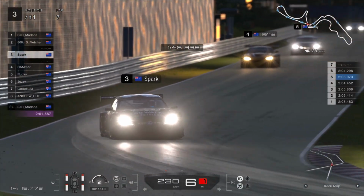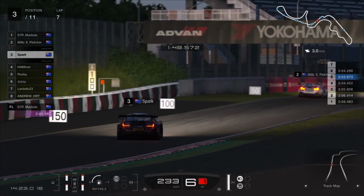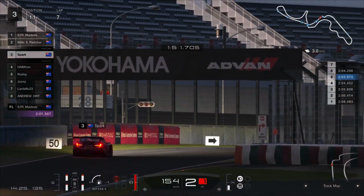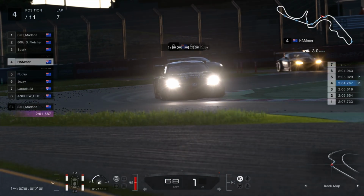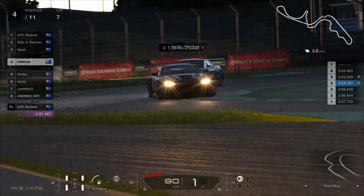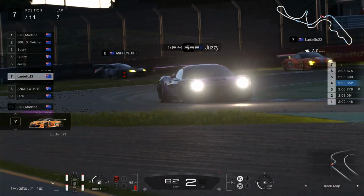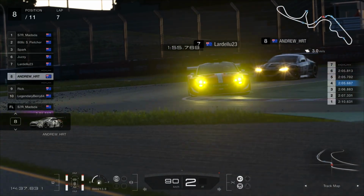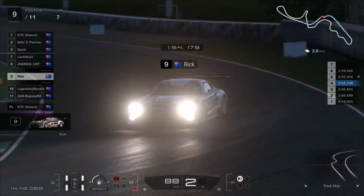And Spark chasing him down as best he can on those race mediums. We've seen Fletcher sort of running away with it, but that gap's starting to shrink again now that Spark's got those tyres up to temperature on the mediums. We see a couple of cars coming through the chicane here. So Spark followed by Hammer, followed by Rudzy, followed by Judds, and then we've got Liddell in 7th place, followed by Andrew HRT in 8th as they make their way through the last couple of chicanes.